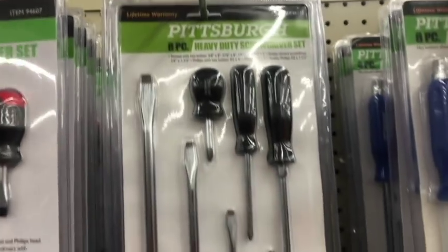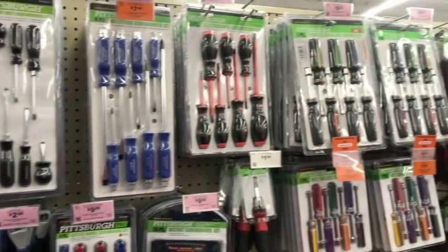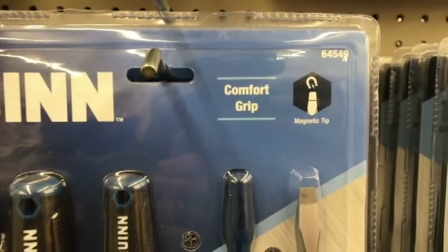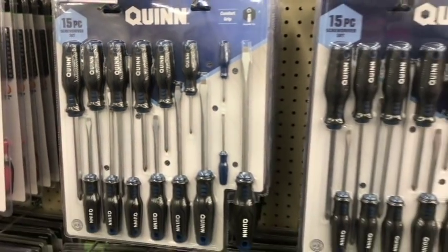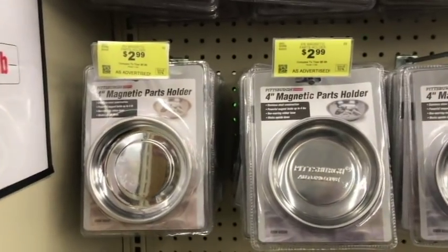Here, let's take a look at these cheap ones that come in that 301 piece set. Yeah, look, $8, $9. That's what comes in that set. But at least you get the stubbies, I guess. All right, but these Quinn ones, magnetic tip, comfort grip. I grabbed the handle. These things felt phenomenal. They even got the Matco style handle, so that's pretty cool.